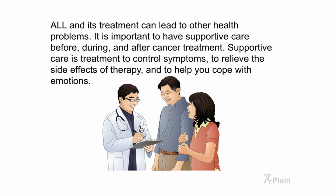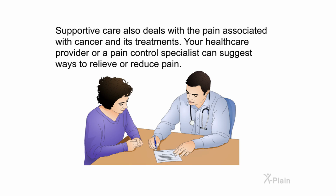ALL and its treatment can lead to other health problems. It is important to have supportive care before, during, and after cancer treatment. Supportive care is treatment to control symptoms, to relieve the side effects of therapy, and to help you cope with emotions. Supportive care also deals with the pain associated with cancer and its treatments. Your healthcare provider or a pain control specialist can suggest ways to relieve or reduce pain.